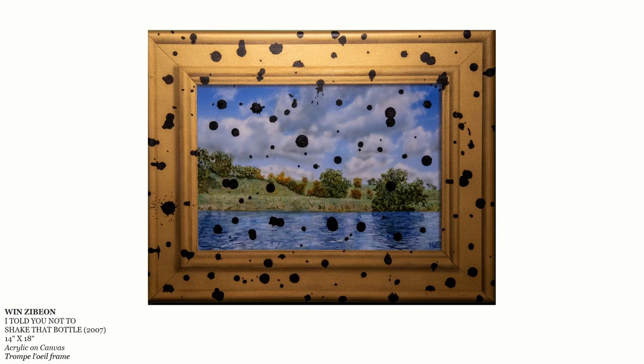Shown here is Wynn Zibion's I Told You Not to Shake That Bottle, created in 2007. This piece is 14 inches by 18 inches and was created using acrylic on canvas with a trompe-l'oeil frame. The playfulness of the artist combined with his illusionary skill can be seen in this piece and throughout his collection of work in this exhibition. The name of his work complements the idyllic landscape splattered with ink.